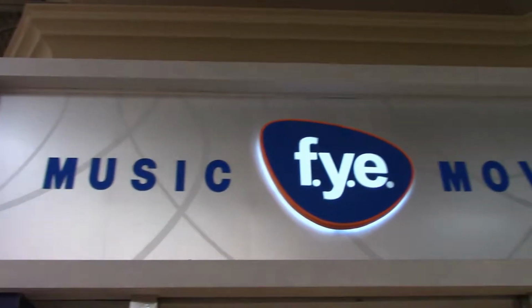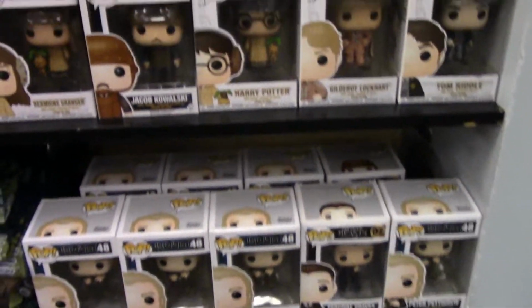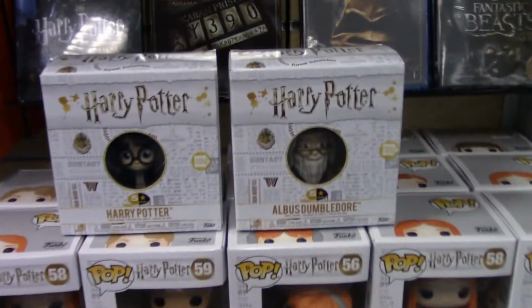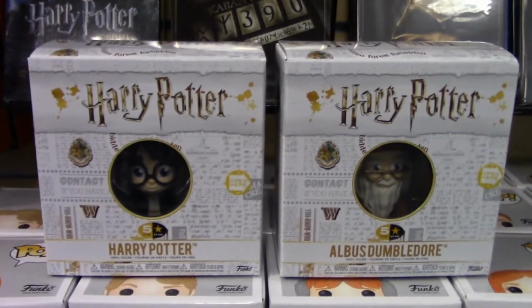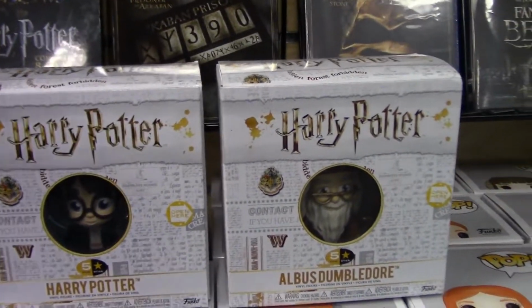Alright guys, we're in front of FYE. Let's head inside and see what they got. And for all you Harry Potter fans out there, at the FYE they actually have some really cool new products here. I want to showcase it off to you. If you've never seen it yet, these are the 5-star Funko items. I'm looking at Harry Potter and Dumbledore, respectively.